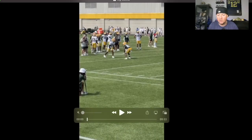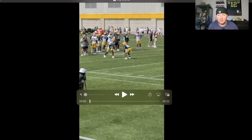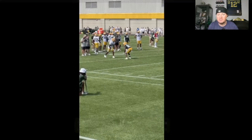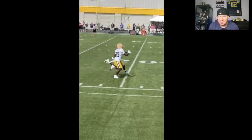We're looking at Matthew Golden here today. 5 minutes and 22 seconds. Working through drills, 1v1s, 11 on 11s. Here we go. We'll loop this and keep talking ball like we always do, but there he is. Getting off there. Ball's up.